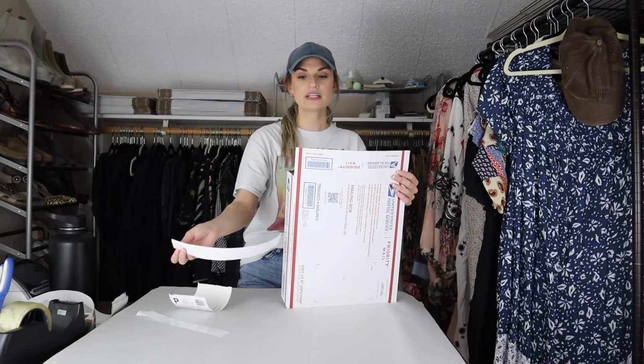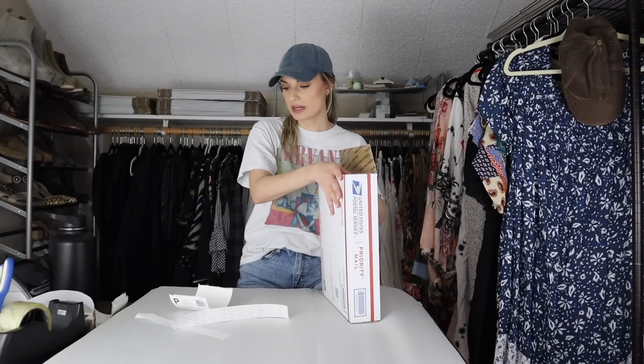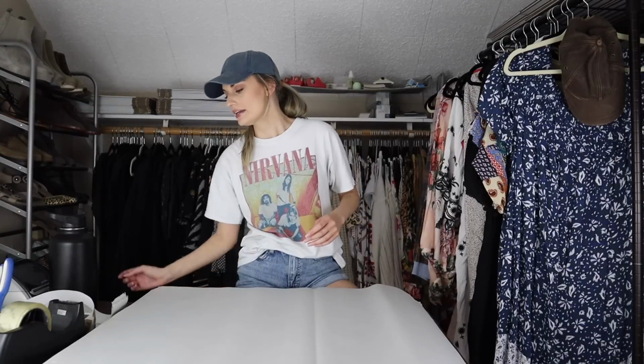So this was another piece that when I found it, I was expecting to list a little bit higher just because the materials are so high quality. However, when I was looking to see how much it retailed for, I think on one website it was still available, at like $50, I want to say. So, with mine being pre-owned, I listed at $40, and yeah, we went from there.